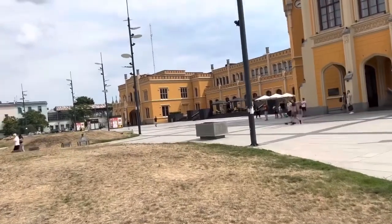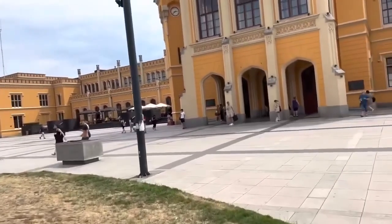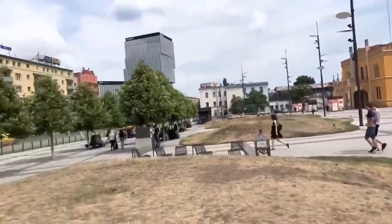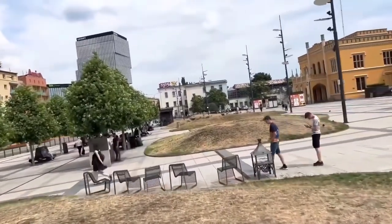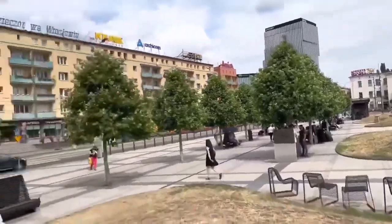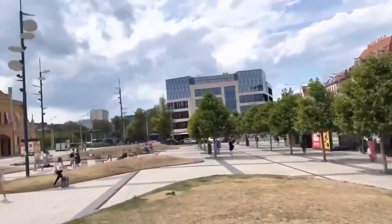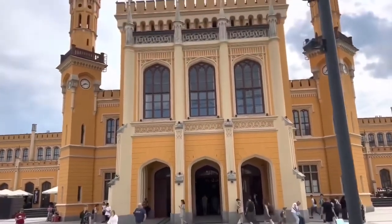It's a university city, so if you come here when the university's open with students, then it's bound to be quite lively, like most university cities. And yeah, thoroughly enjoyable day out. I'm going to head back onto the platforms now and catch the train back to Poznan.